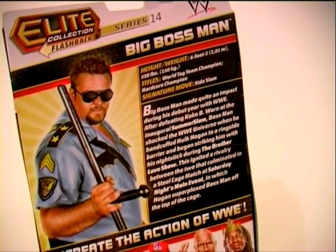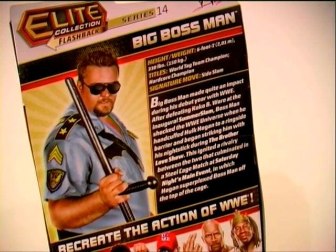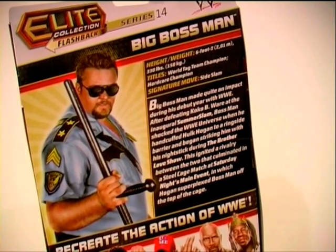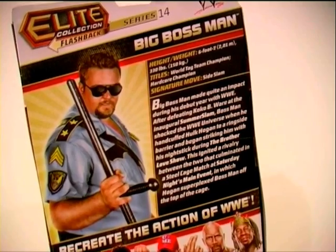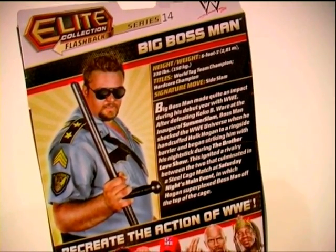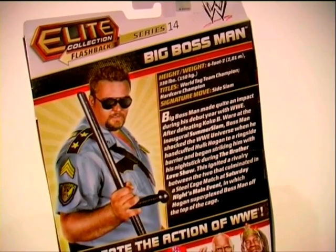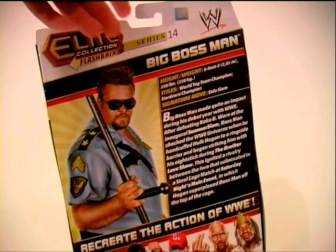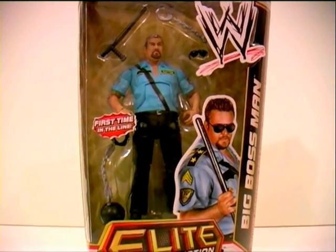I know nowadays cage matches are much more common, but back in the late 80s, a cage match was like, oh my god, they're having a cage match, call your friends. It was big news, and that was a great cage match. And a great feud, really, that Hogan and Boss Man had. So I'm going to open the Big Boss Man up.